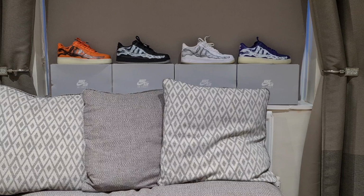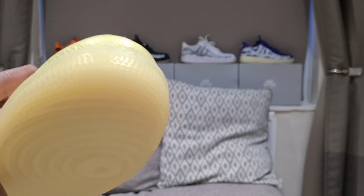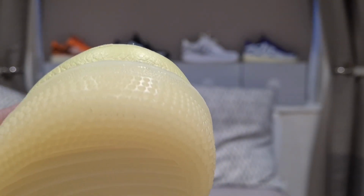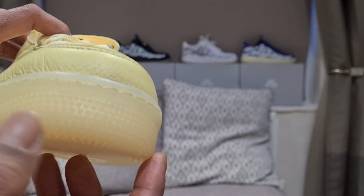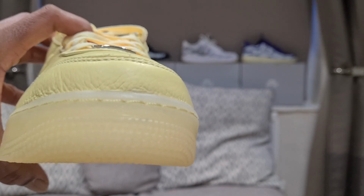Also, I don't know if my camera's going to pick this up. I should have had the other shoe to hand. But on this outer sole, it's going to pick it up. Just about, I think you can see that there. Instead of the regular dots, you've actually got hearts there, all the way around here. Tiny, tiny little hearts.